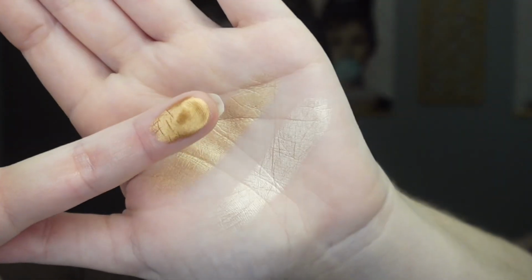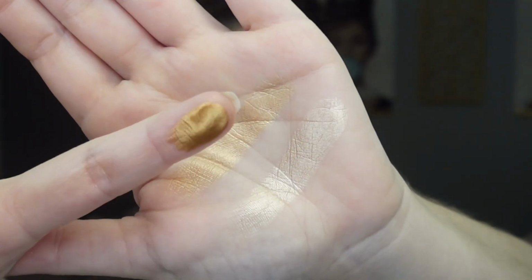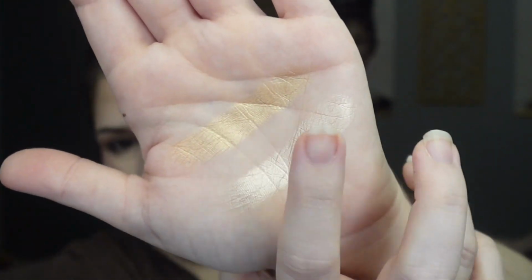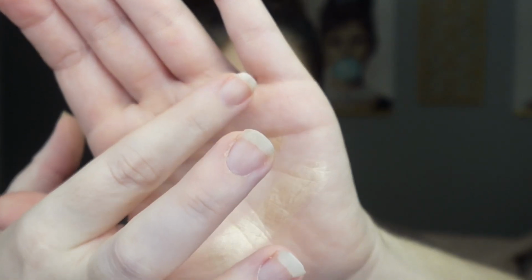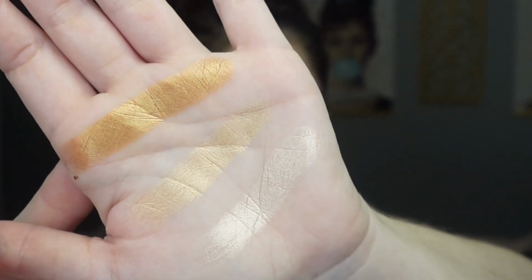And then lastly, we have the shade Bronze. This is the deepest one in the palette. And like I said, it's not nearly as deep as it looks, but I still don't know if it's really going to work for my skin tone. I can't see where I'm at. There we go. I couldn't see where I was at to swatch this. But that is what that one looks like swatched out.